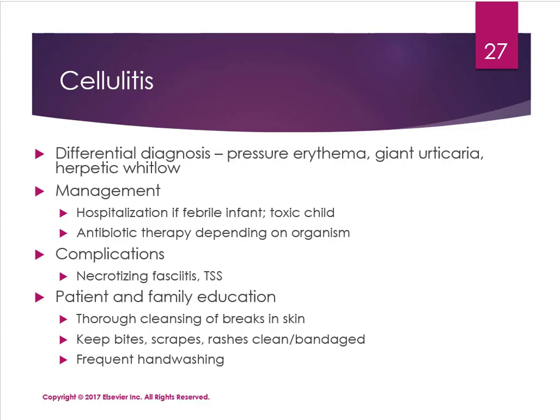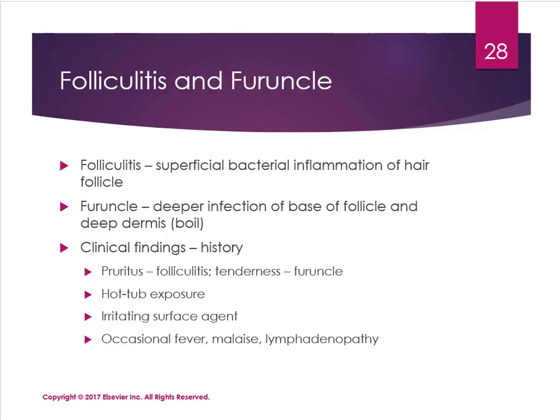Patient education and family education includes thorough cleaning of any break in the skin to prevent cellulitis. Keep bites, scrapes, and rashes clean and bandaged until healed. Frequent hand washing is essential. And it's also important to educate parents that perianal spread can occur through shared bath water. Let's finish up with folliculitis and furuncles, and then we'll end this one.